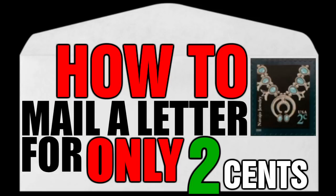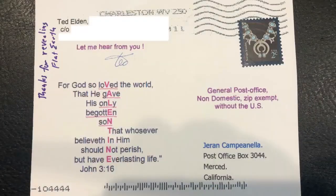So this all started when I began posting my P.O. box, and I received quite a few letters, but one in particular stuck out. It was a letter from a man, Ted Eldon, and you'll notice something weird about this letter in the upper right-hand corner. I saw a 2-cent stamp. I said, what? How did I get this mail?